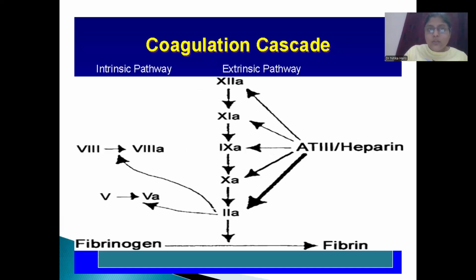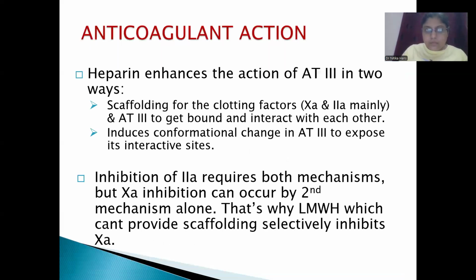So this is the coagulation pathway. Heparin combines with antithrombin 3 and inhibits factor 10A, factor 2A, factor 9A, factor 11A, and factor 12A. Factor 2A, when activated, converts fibrinogen to fibrin, so this factor is inactivated and there is no conversion of fibrinogen to fibrin.